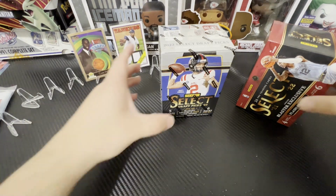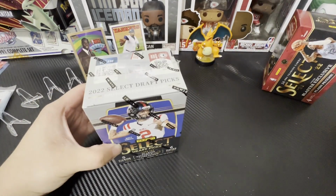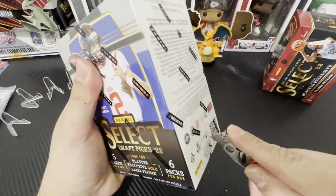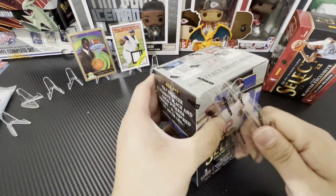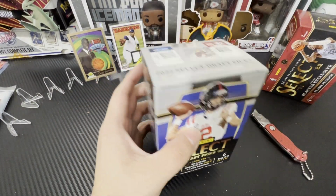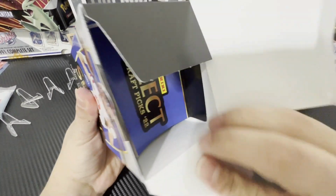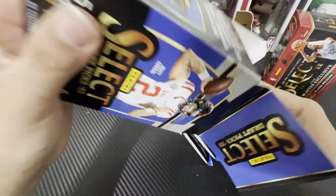which is these NFL Select and NBA Select. We'll do the NFL. Hopefully we get like a Trevor Lawrence, Micah Parsons, or Justin Herbert. I would like to also get a Kenny Pickett from the Pittsburgh Steelers. One of those ones. These packs. Let's see what we get right here.